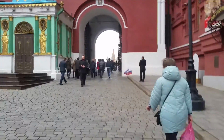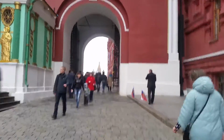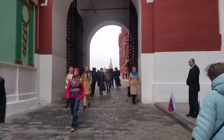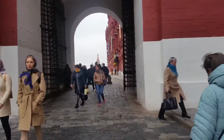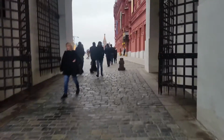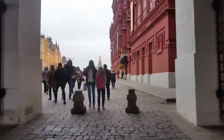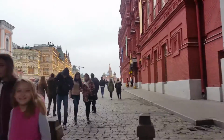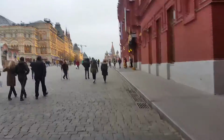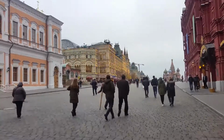So I hope you can already see St. Basil Cathedral there in the far back. See, they keep on doing some religious services in there, but only in one part of it, so you can visit it. Oh, they have even the lights on.